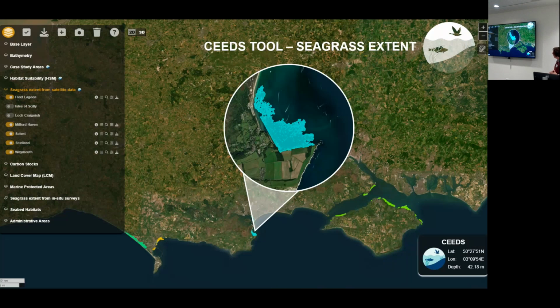So this is the seagrass extent. You can see this is from the satellite data, and you can see we've mapped quite a few areas here around the south coast. This is Studland Bay, and yeah, we're really confident in how these have come out now.